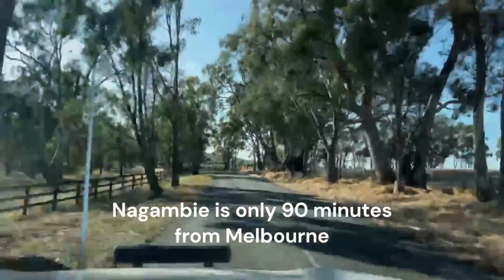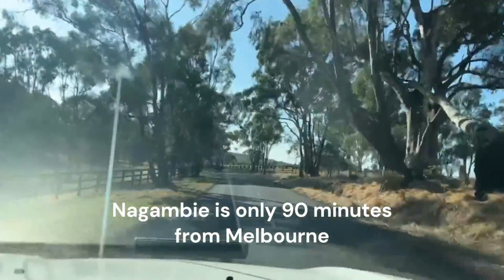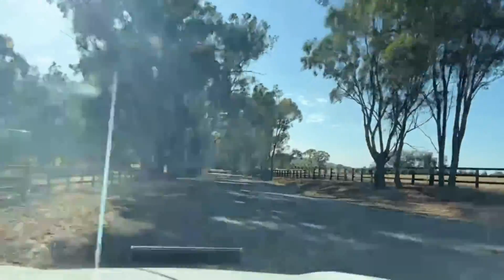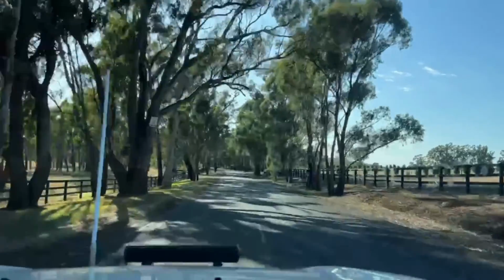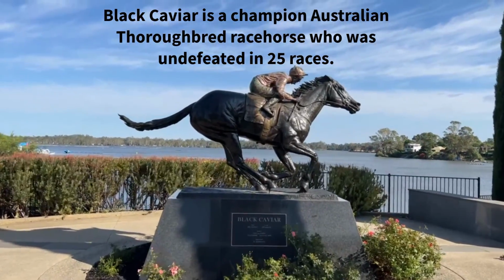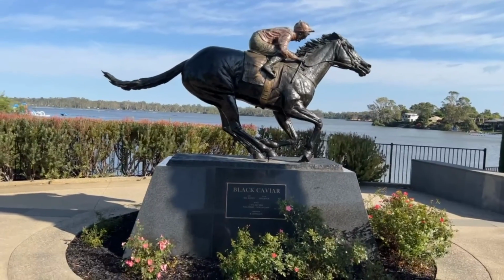The girls are going out to check out Nagambie road trip. Left the boys, well, Leigh and the dogs, back at camp, and Nat and I are going to check out the town and pick up some more worms for fishing. Well, here we are, home of Black Caviar, baby.